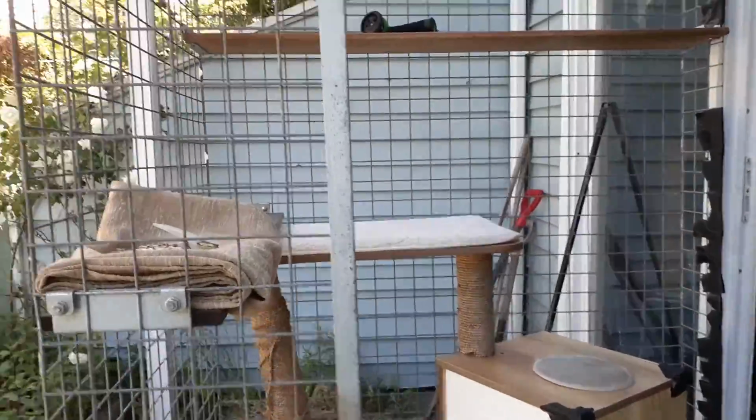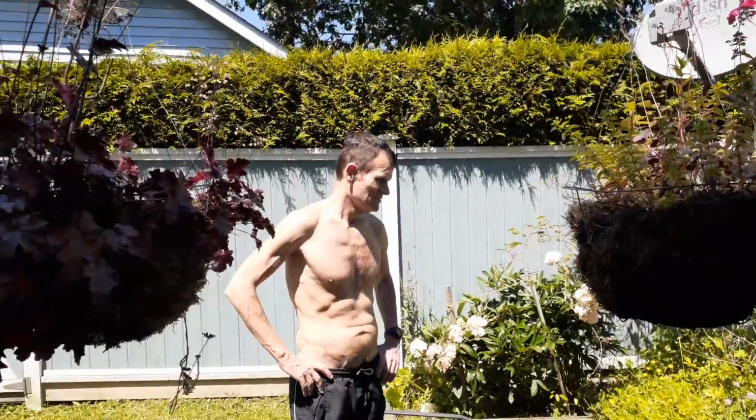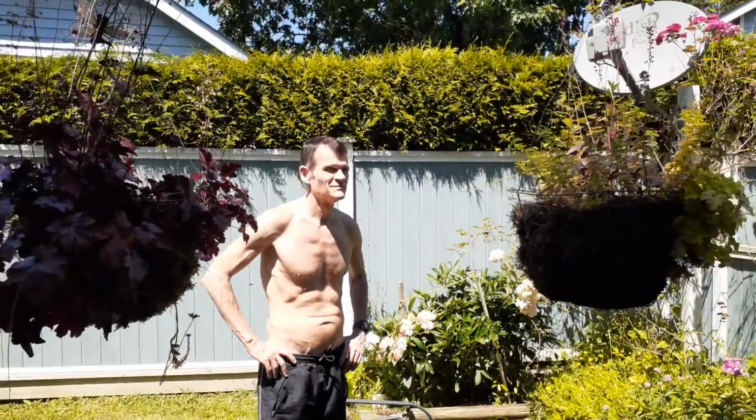This is the closure for our cats and they sit in it. And those are the flowers. They look really nice.